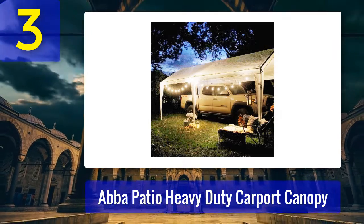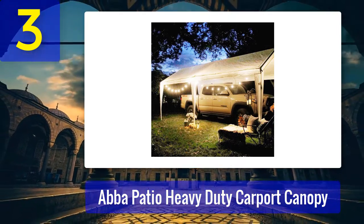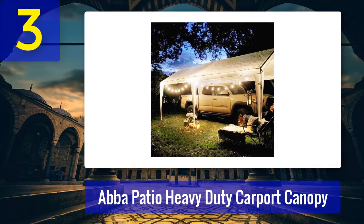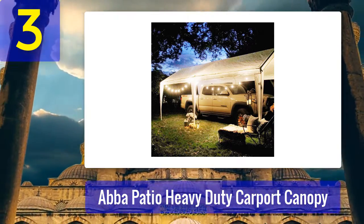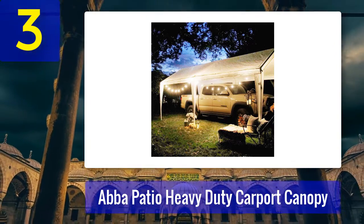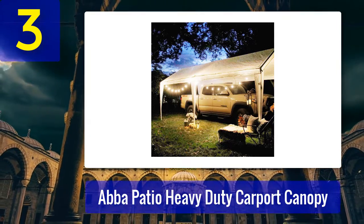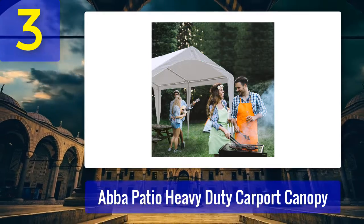We especially liked how easy it was to disassemble the carport and pack it for traveling. It is easily one of the most portable carports on this list. The only shortcoming we observed about this beautiful carport was the subpar quality of its ground anchors. We recommend that you get better ground anchors to ensure uncompromised stability and long-lasting performance.